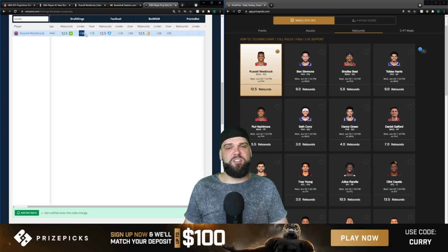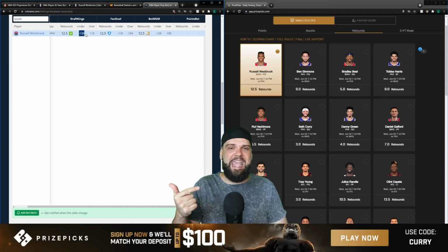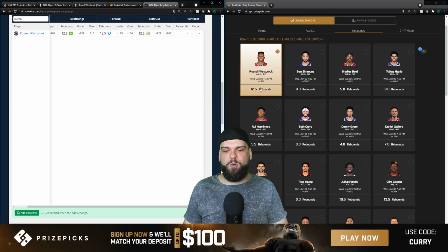This is the type of situation too that I like to target, where he's coming off of a game of like 20 or more rebounds, and the chances that he does that again are pretty low. So I think he reverts back to closer to where his averages are, both for the season and in this series. So I don't mind taking the under on this 12.5 rebound prop for Russell Westbrook.